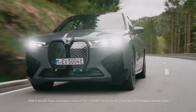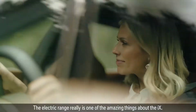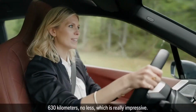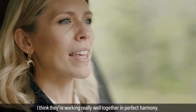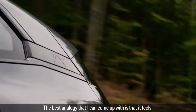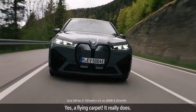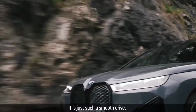The electric range really is one of the amazing things about the iX: 630 kilometres, no less, which is really impressive. Also, I'm loving the driving comfort and dynamics. I think they're working really well together in perfect harmony. The best analogy I can come up with is that it feels like I am sitting on a flying carpet. Yes, a flying carpet. It is just such a smooth drive.